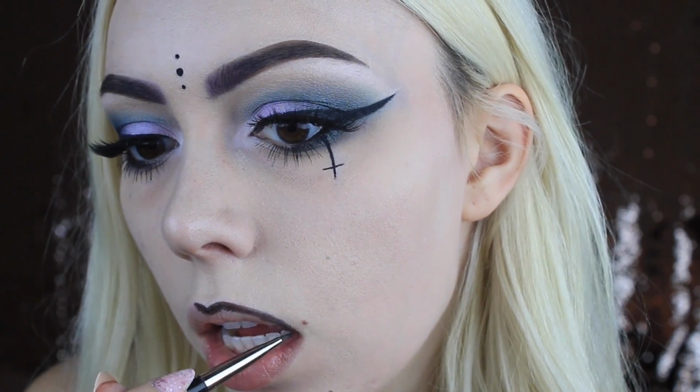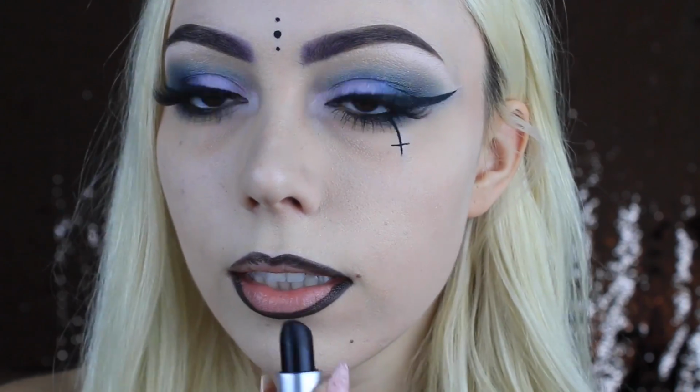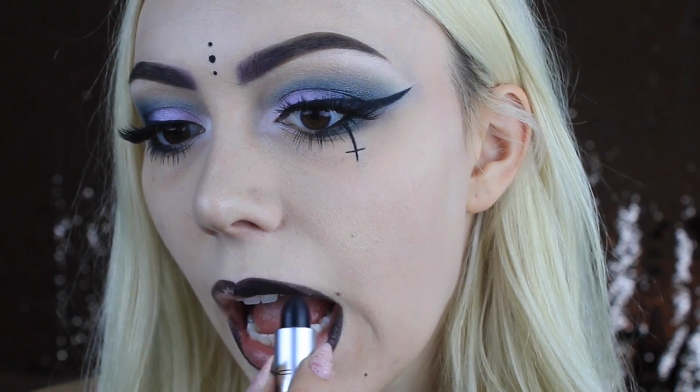Finally, we're on to the lips. Any dark lipstick will really do, but I wanted to take a more classic approach, so I went ahead with a matte black lipstick. This is pretty much a staple in any goth's wardrobe.